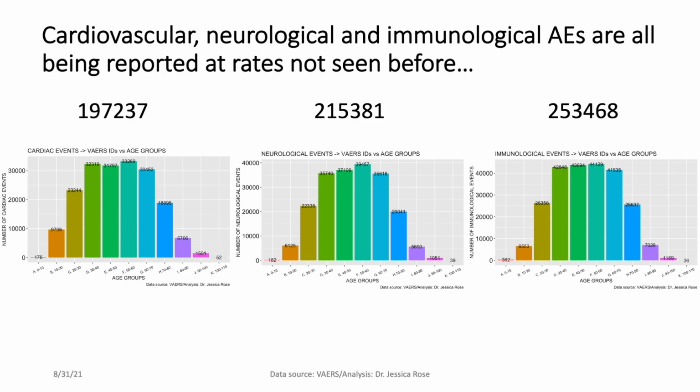With regards to the cardiovascular, neurological, and immunological adverse events, which are all being reported at rates we've never seen before, we see the same pattern between the ages of 30 and 70. It's pretty evenly distributed, and all the distributions are pretty normal across the age group populations. And what that means is that no one's immune to these adverse events.